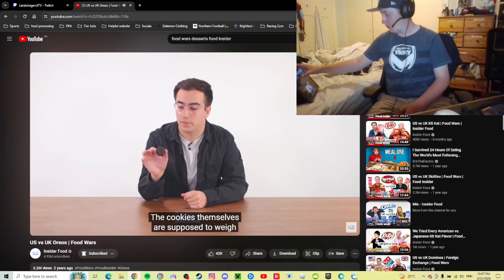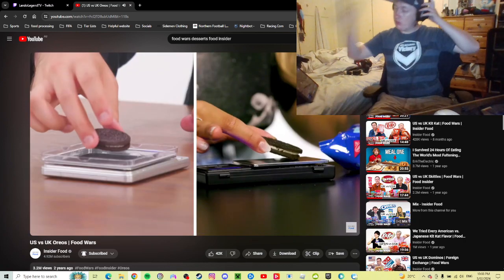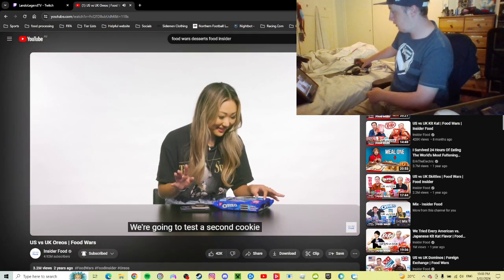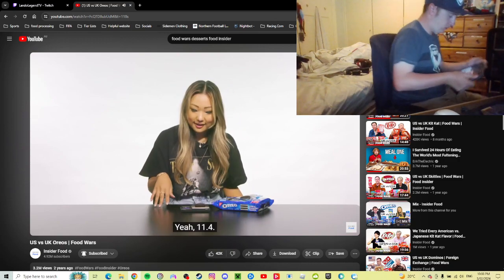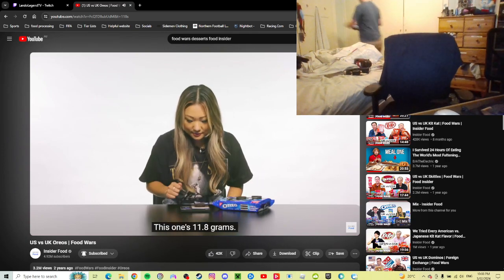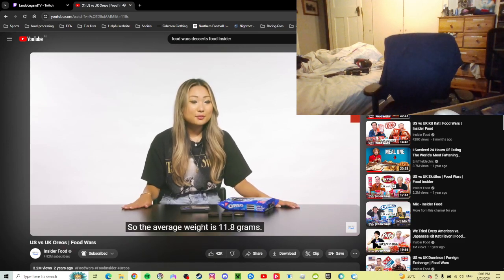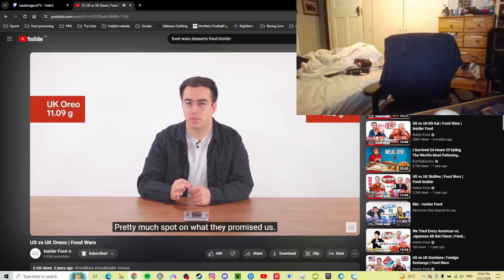The cookies themselves are supposed to weigh the same amount in both countries, 11 grams. We're going to weigh one and find out if that's true. 12.4 grams. Let's see, we're going to do the scientific method. We're going to test the second cookie in case there's any disparities. Yeah, 11.4. You know, I bet it's the frosting. This one's 11.8 grams. Yeah, this one's 11.5. So the average weight is 11.8 grams. So our UK Oreo weighed 11.09 grams, pretty much spot on what they promised us.